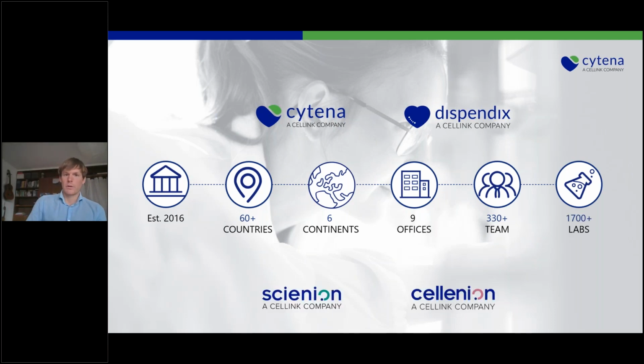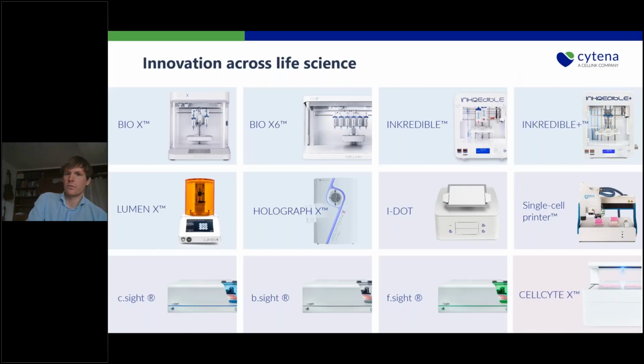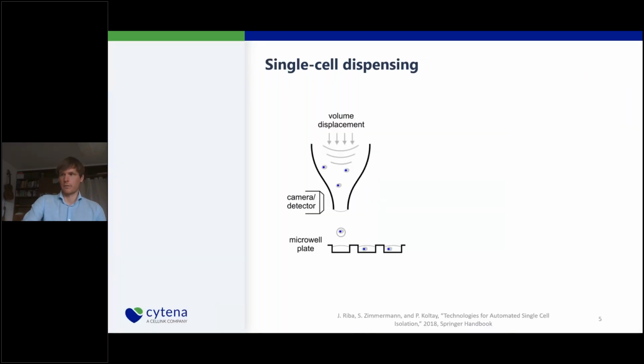Very recently, we had the pleasure to welcome two more sister companies, the world leader in precision dispensing Scienion and Cellenion, a company that has developed a great platform for single cell isolation and omics analysis. Within CELLINK, we are able to offer a growing portfolio of tools to enable efficient workflows throughout the life sciences, ranging from 3D bioprinters to low volume liquid handling instruments and instruments for single cell isolation and analysis.